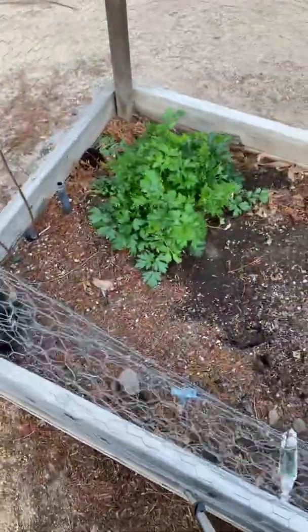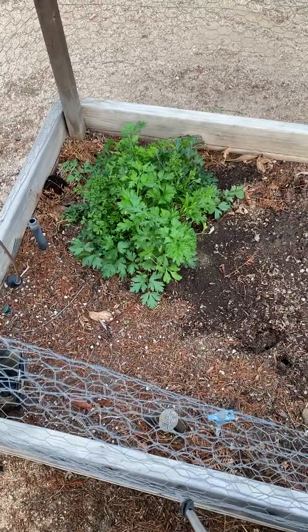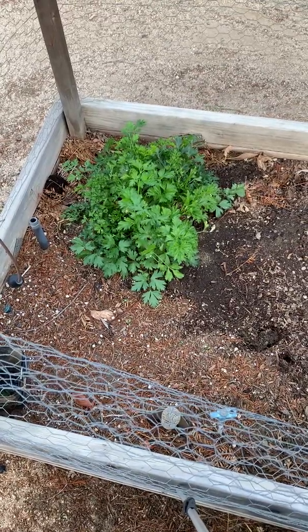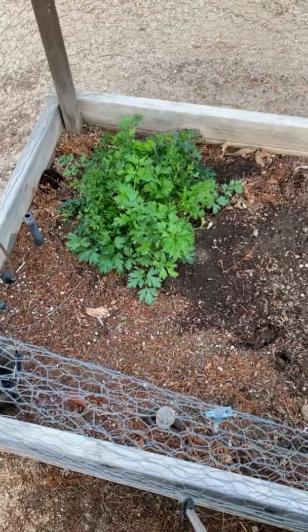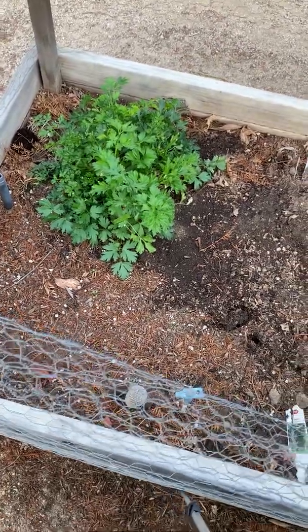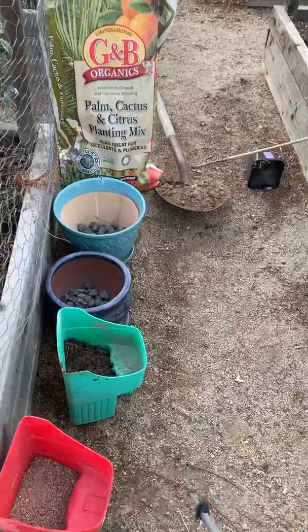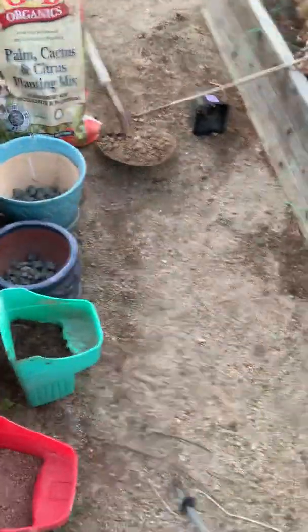Oh, I don't want to leave out my parsley. It's over here all by itself. I'm growing a beautiful plant of Italian flat leaf parsley, and I'm looking into more medieval, more historically accurate herb, but it's really delicious to use in so many dishes. Parsley has a really mild flavor once it's cooked. So let's plant some garlic.